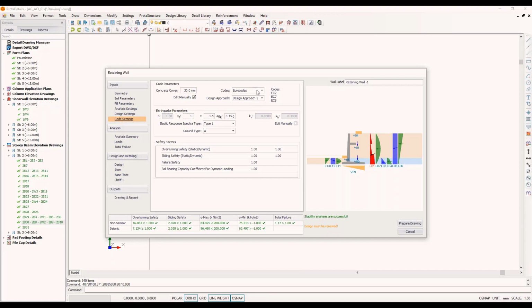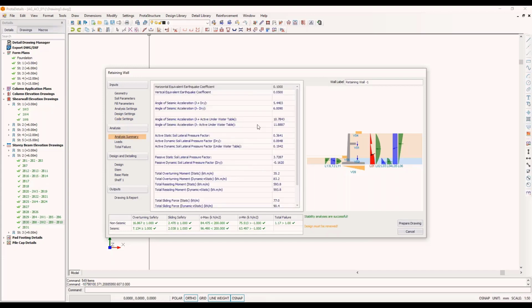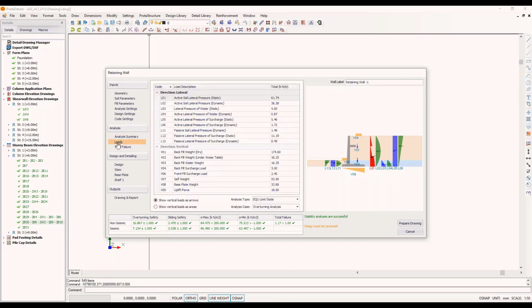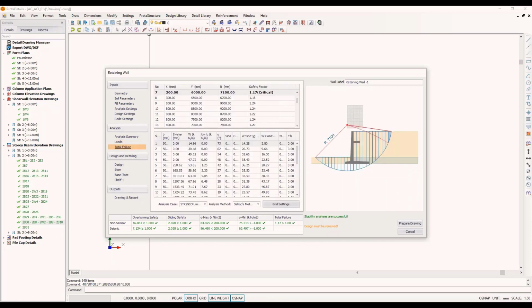And it supports all the approaches of American and Euro codes. Like you know that there are 3 different approaches in Euro codes, etc. And the best part is it's very transparent. Actually, you can see all the intermediate steps of the design calculation. And you can dig into the different analysis type results here. And the total failure can be calculated according to Fellenius and Bishop methods.